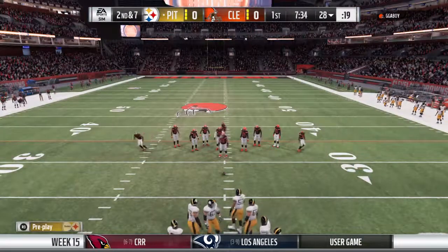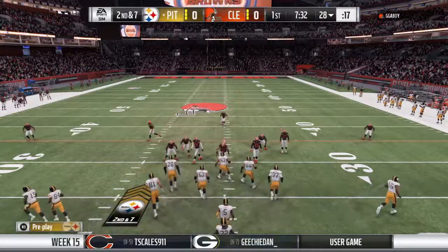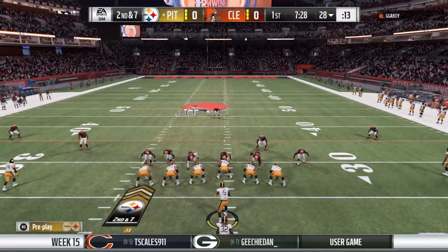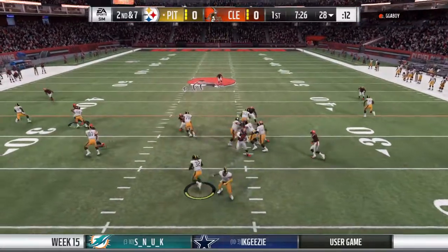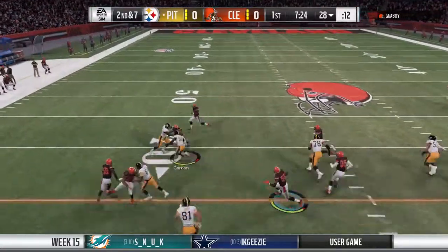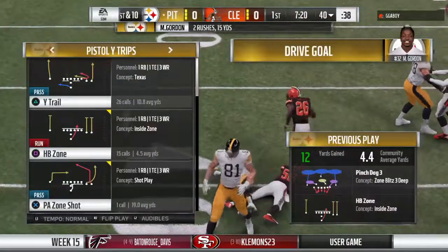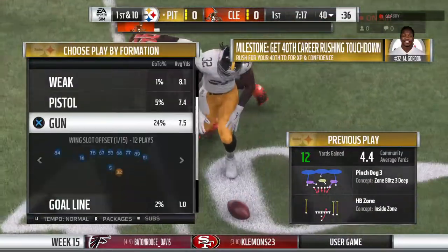Decent chunk of yardage still left here. 2nd and 7. This is Gordon as they go to him again. And down he goes, but he takes it up to the 40. 12 yards that time, and a Pittsburgh first.